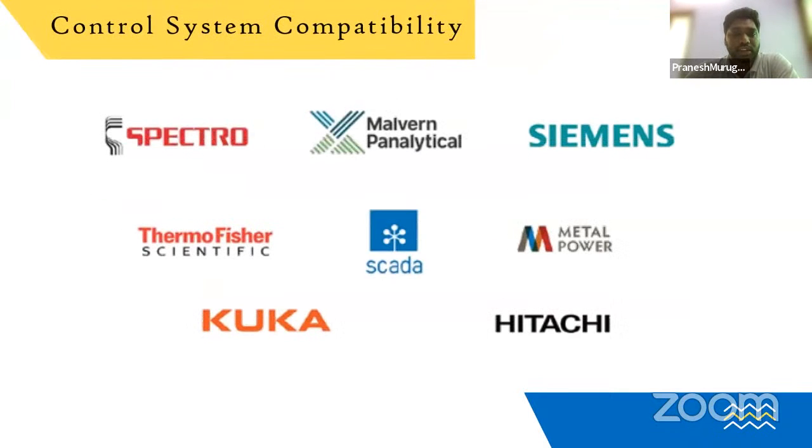And when it comes to control system capabilities, we work with different control systems from Siemens, Hitachi, Spectro, and SCADA. We are also working with Fanuc with the licensed software. The customer has to hold that license for implementing the IoT. So these are the different control systems that we are working with.